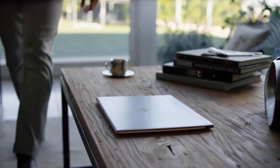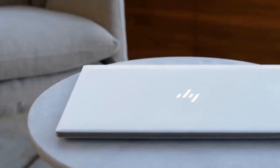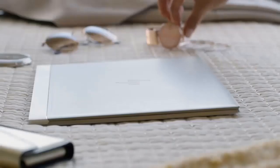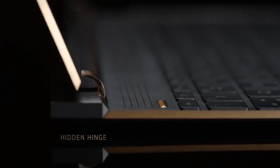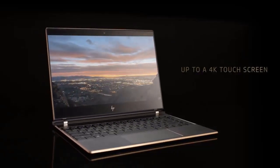When you look at the high-grade aluminum and carbon fiber chassis, you'll see the alluring smoothness of a near matte finish in ceramic white or dark ash color. At every elegant contour, you're met with high-polished metal accents that perfectly complement your style. When you open this device, you'll see breathtaking clarity of up to 8 million pixels on a 4K display.